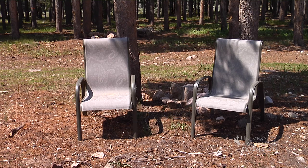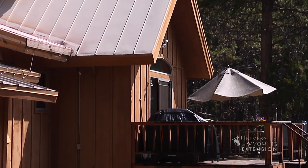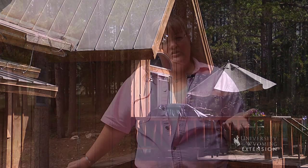And if you're away from the cabin for long periods of time or only use the cabins on weekends, it might be a good idea to store lawn furniture or deck furniture away from the house, and make sure that your propane tanks or barbecue grills are stored away from the house. When you're working on these projects, keep in mind that you don't have to do it all in 1 year, that you have time to accomplish the full project.